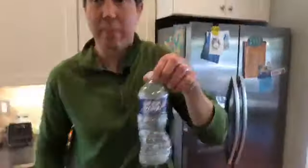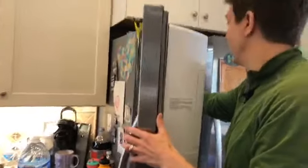Now we're going to do something interesting with this. Let's kick it up a notch. Let's take this slightly dented bottle and put it in the freezer, and we'll check back. If somebody can remind me in 5 minutes, we'll check back. It's still popping here, and we'll see how squished it is.